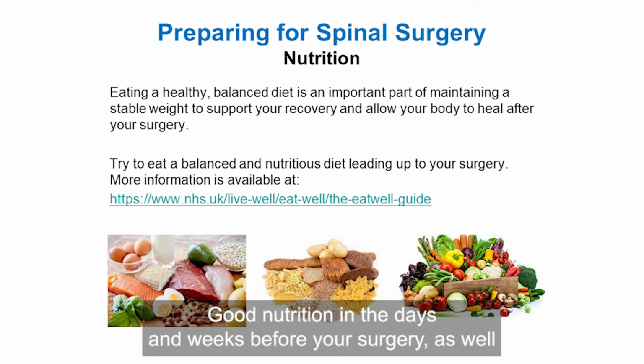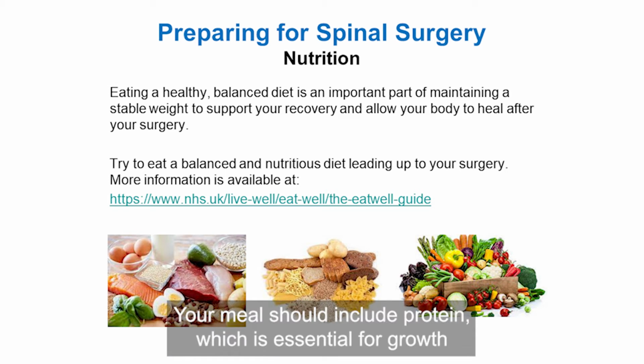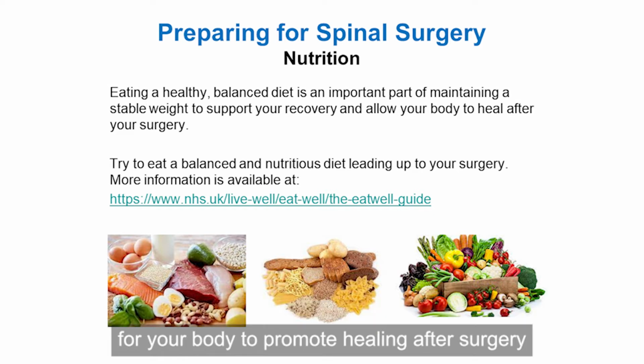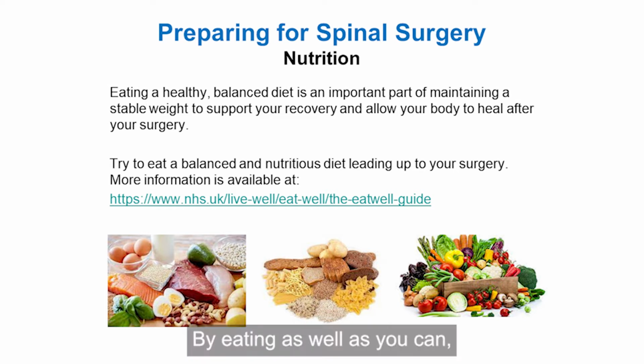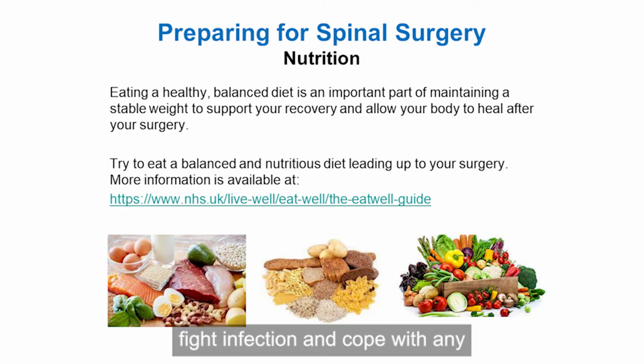Good nutrition in the days and weeks before your surgery, as well as afterwards, will optimise your health and help you recover more quickly. Your meals should include protein, which is essential for growth and repair of your body. Carbohydrate, which is the main energy source for your body to promote healing after surgery, and fruit and vegetables are good sources of vitamins and minerals to help your body defend itself and help the immune system. By eating as well as you can, your body will have the nutrients to rebuild damaged tissue, fight infection, and cope with any side effects of your surgery.